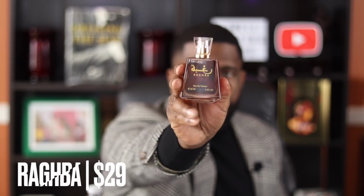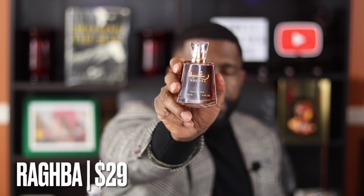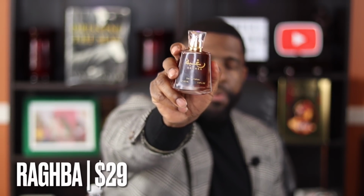Amazon, and this is called Ragba from Latafa Perfumes. This is sweeter than Amber Oud, but it's going to give you a really decent amber, kind of amber oud combination for the price point. I was really, really impressed with this one. This was probably my second favorite discovery behind Annucci as I compiled this list. But this one, again, comes in at $29 on Amazon.